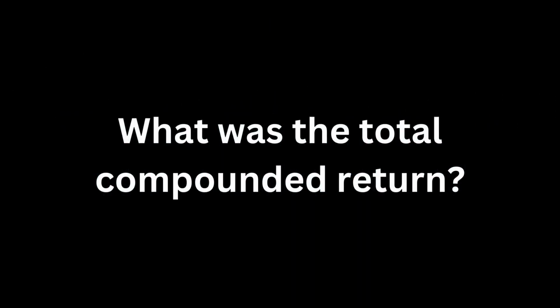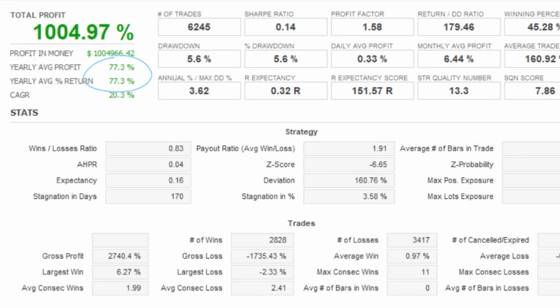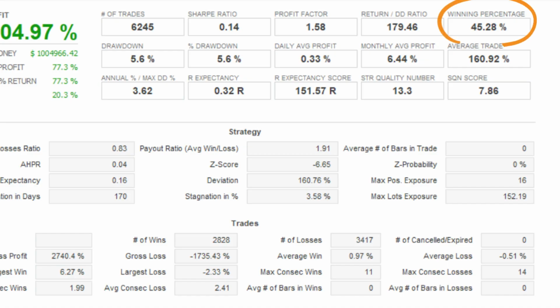What was the total compounded return? The total compounded return was 1004.97%. What was the average yearly compounded return? The average yearly compounded return was 77.3%. How many trades did it take? It took 6,245 trades. What was the win percentage? The win percentage was 45.28%.